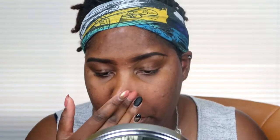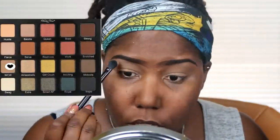I thought it was going to be like the texture of a pore minimizing primer, the silicone texture. It's a gel, but I don't feel like it's a gel. I feel like this creamy texture, and then it goes straight from that to a mattifying texture and it blurs. So I'm just putting it on the areas where I get super oily.